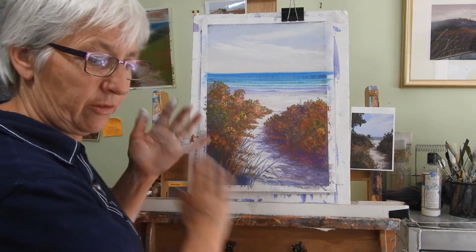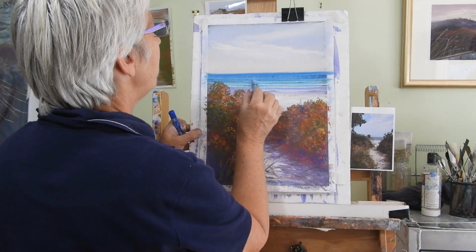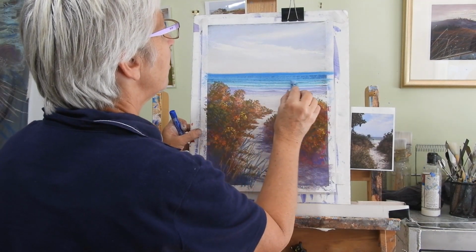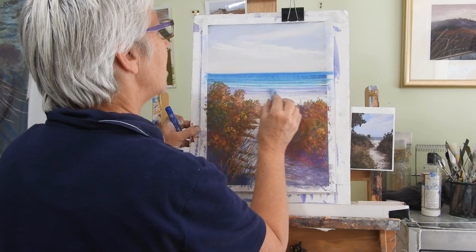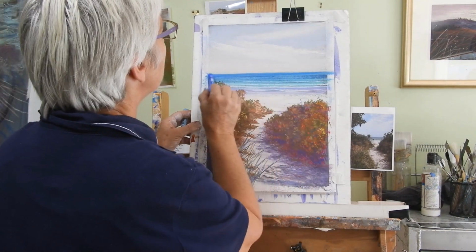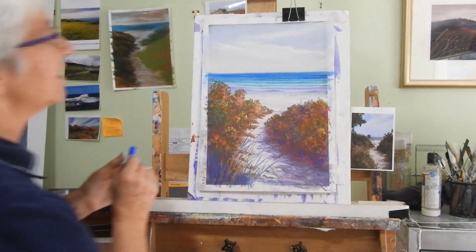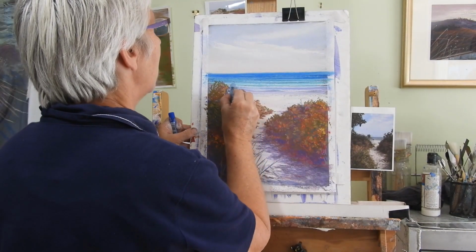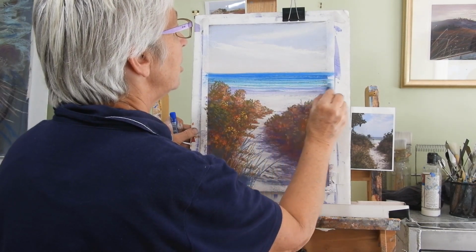I will now need to put a few more little dabs of shadows under the wavy bits here. So I'm just going in with a bit of a darker colour underneath, running some darker lines through the water to give the sense of some little waves out there. Just using the sharp edges.